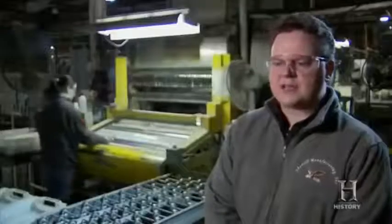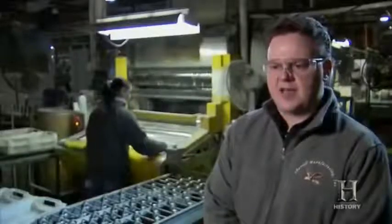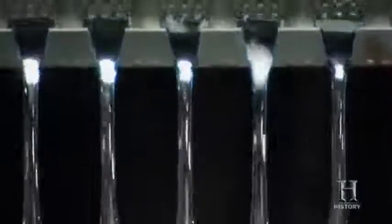To make a fork, Sherrill typically uses 18-8 stainless steel. That means the steel contains 18% chrome and 8% nickel. The nickel increases the corrosion resistance. It also makes the part easier to manufacture. It's softer. It doesn't harden as fast. When you have 18% chrome and no nickel, the part becomes very brittle.